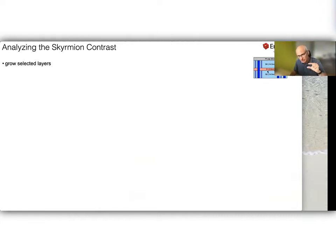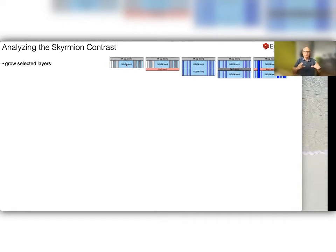Now we've grown a series of samples where we decomposed all these layers. So this is shown here. Here we have a sample that just consists of one of these skyrmion generator layers. This means five repetitions of iron cobalt. Then we grow this skyrmion generator layer on top of a ferromagnet. We grow two of these skyrmion generator layers directly on top of each other. So this is a 10 repetition of the iron cobalt bilayer. Then we grow two of these skyrmion generator layers with an intermediate non-magnetic tantalum layer, and we compare these samples to this.